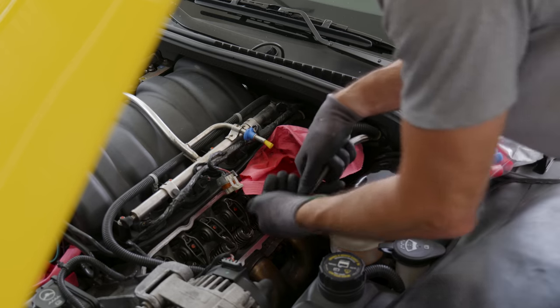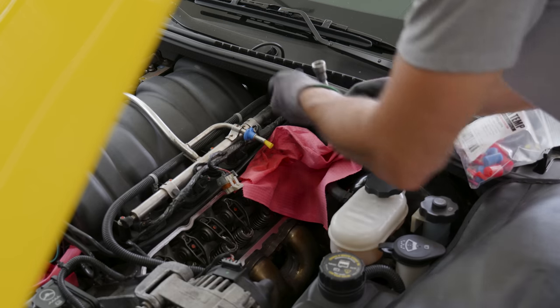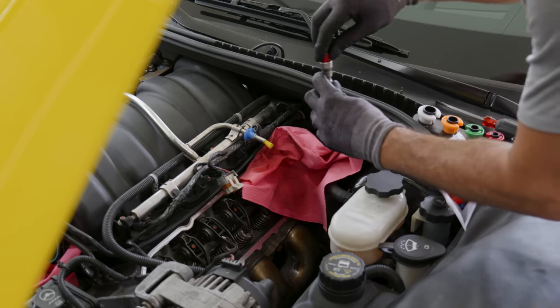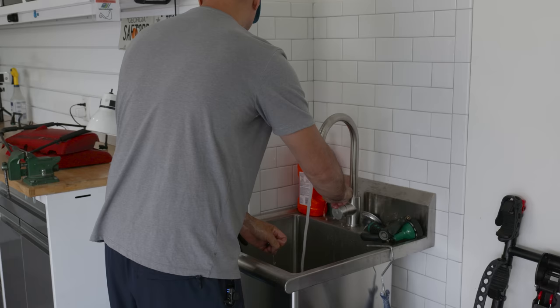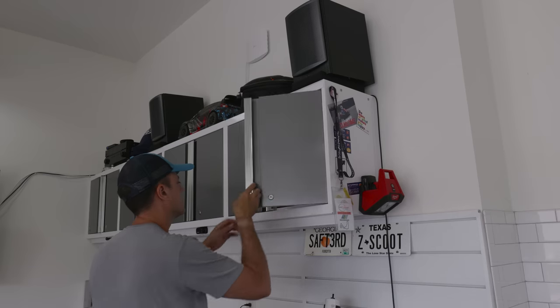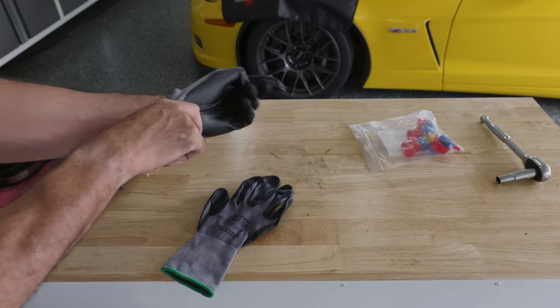Uh-oh. Do you want to get a handful of gasoline? Because this is how you get a handful of gasoline. I guess it's finally time to retire the disposable work gloves I've been using since February.